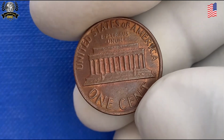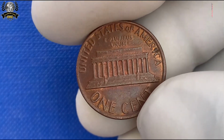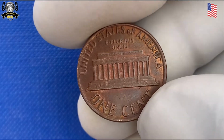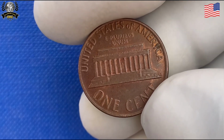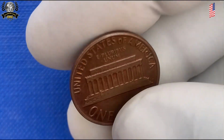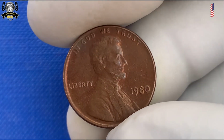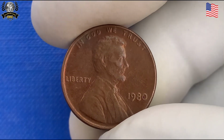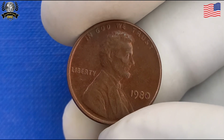As with all coins, the value of the 1980 penny depends heavily on its condition. A well-preserved coin, free from scratches, discoloration, or other signs of wear, will naturally fetch a higher price than a heavily circulated one. This is true not just for the wide AM variety, but for the standard 1980 penny as well. Coins in uncirculated or proof condition are the most desirable, with collectors paying top dollar for specimens that appear as though they were just struck by the mint.